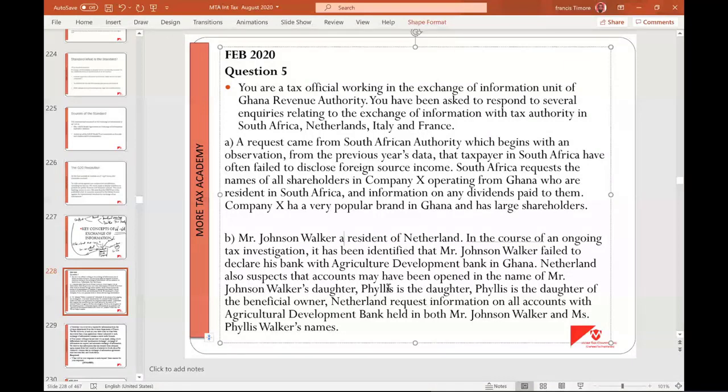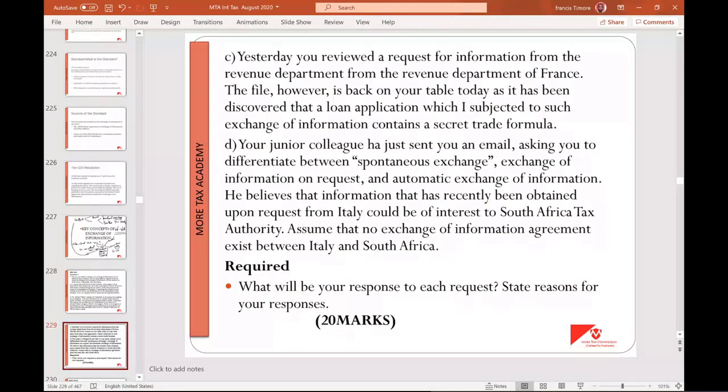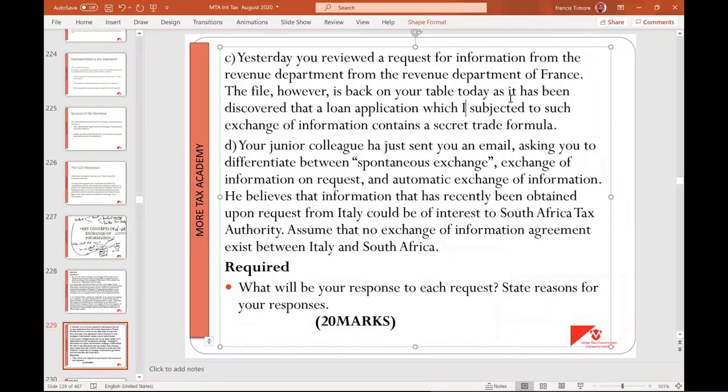C, yesterday, you reviewed a request for information from the Revenue Department of France. The file, however, is back on your table today, as it has been discovered that a loan application, which is subject to such exchange of information, contains a secret trade formula. These are all typo errors.